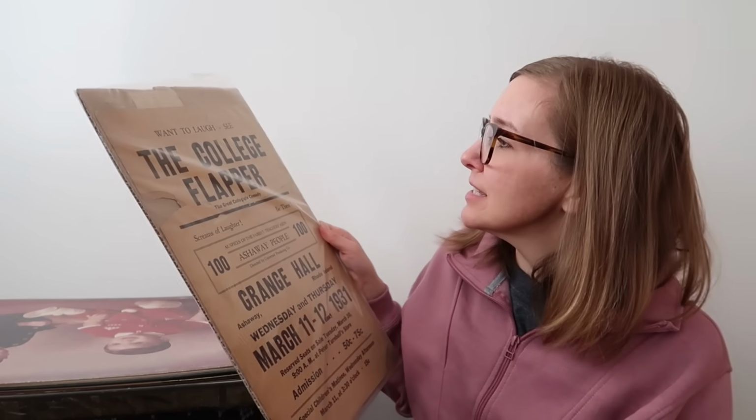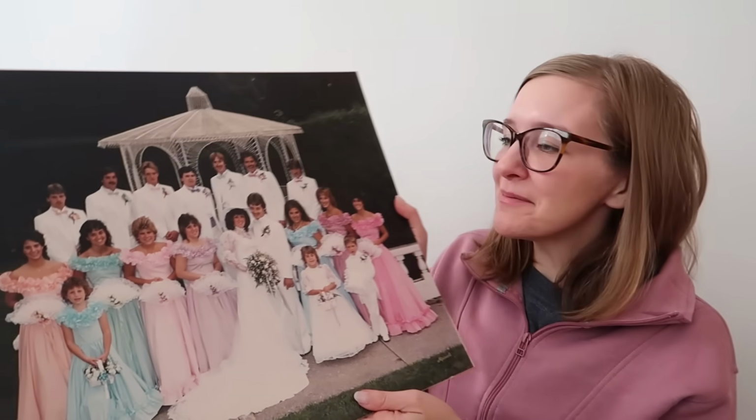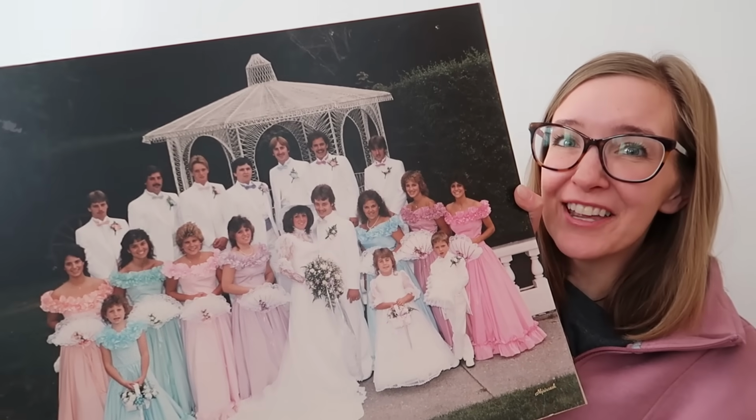Want to laugh? See the College Flapper, the great collegiate comedy. Screams of laughter, be there. Grange Hall in Ashaway, Rhode Island. Admission, 50 to 75 cents. Does anyone recognize anyone here? If you do, that was probably a fun wedding.